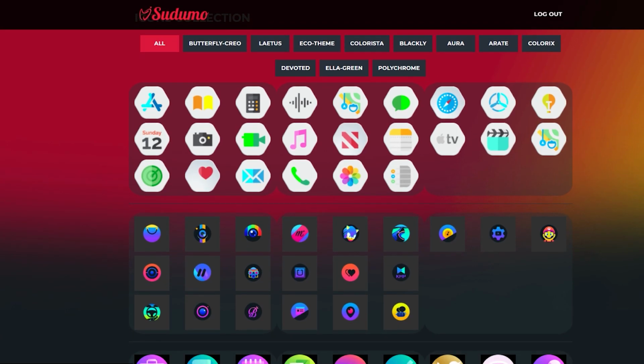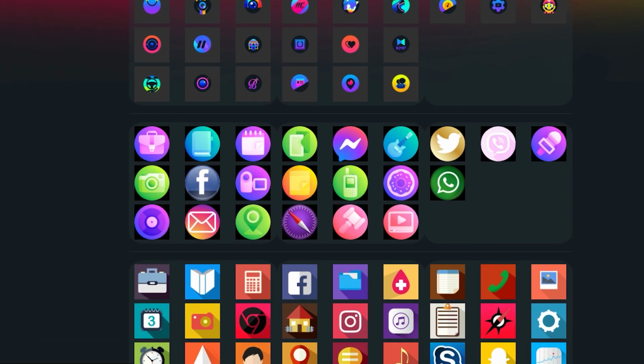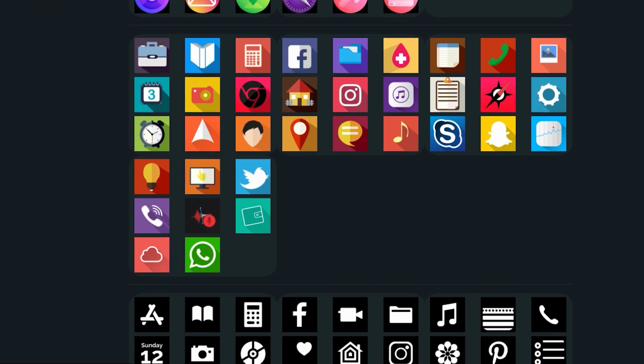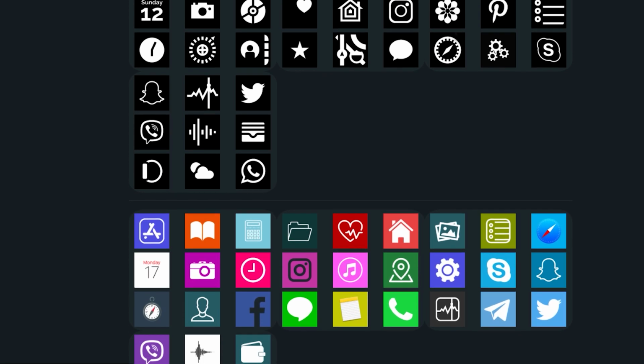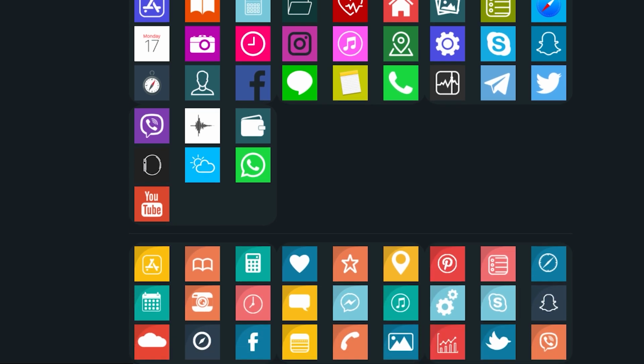Sedumo. Sedumo is an icon changer for your iPhone or iPad. They provide beautiful icon collections to change your default iOS icons to. Changing icons is very easy with Sedumo. Just select an icon collection that they provide, or change any App Store icons to your own images.